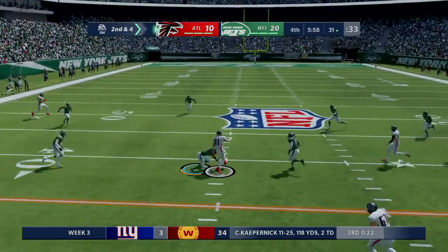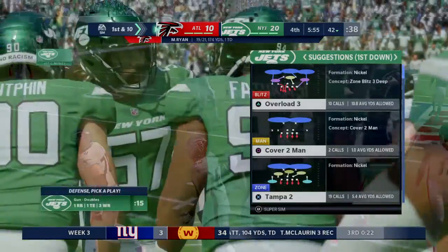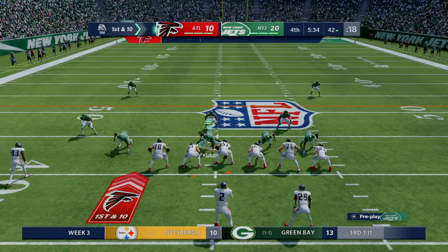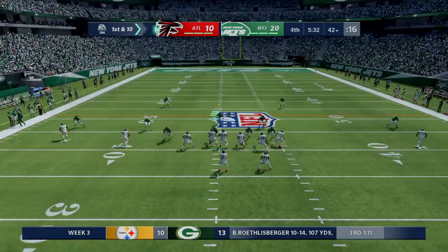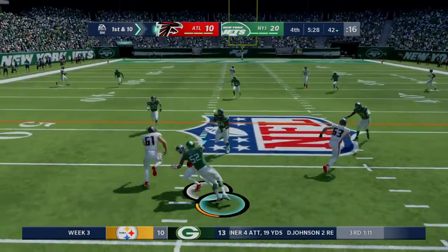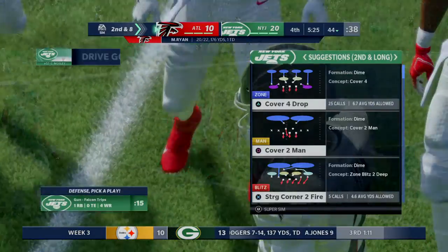To throw again on second down. Ryan over the middle into traffic, and that's complete. 11 yards there, first down. A gain of 11 on the play. First down, Atlanta. From the gun, Ryan. And he's going to drop this off to Williams, complete. That catch good for only a couple.